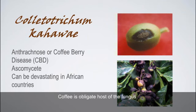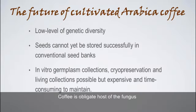This is another fungus. Luckily, this is not present in the Americas yet. It is in Africa. We hope it'll stay there, but of course, there's a lot of concern that it might actually arrive in the Americas at some point.